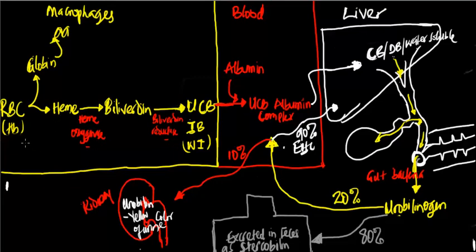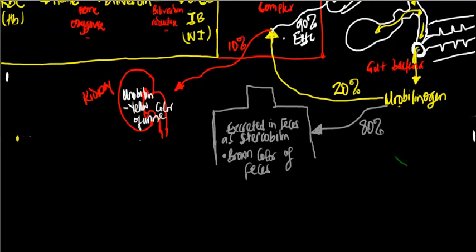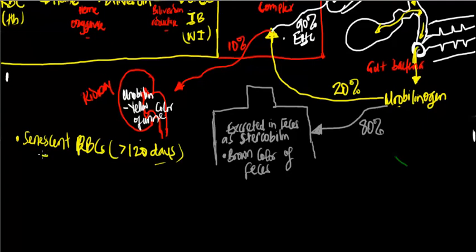And the question is, what are the indications for breaking down RBC? Number one is senescent RBC. This means RBC that is more than 120 days old. Remember, the normal lifespan of RBC is 120 days. For fetal RBC, it can actually be less than 120 days, like within 80 to 90 days. Once they reach that age, they are going to be destroyed by the splenic macrophage.